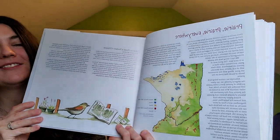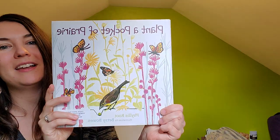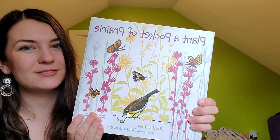There's some more fun information in this book, so I highly recommend it. I'm not going to read all of it because it might get a little long for some of us.